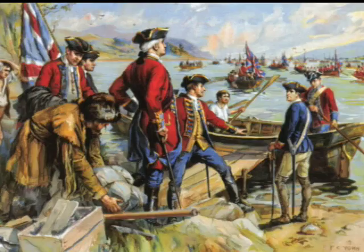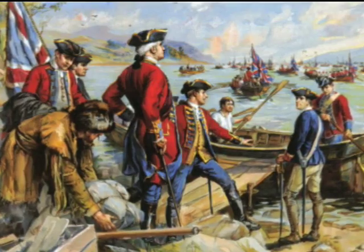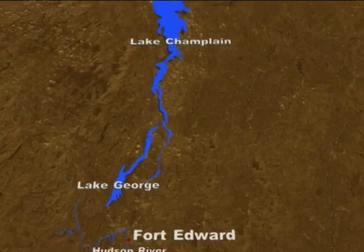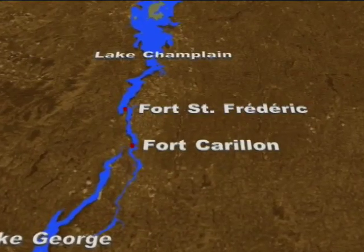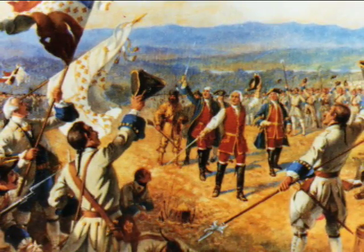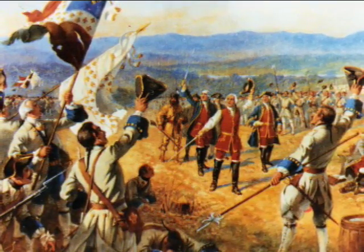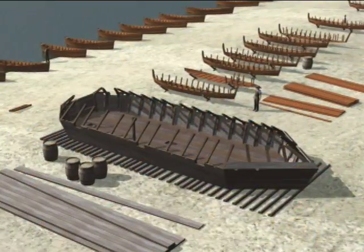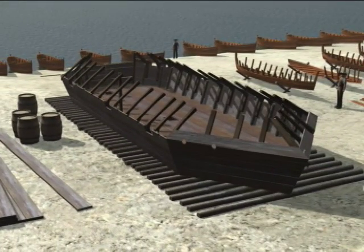In 1758, 15,000 British regulars and provincial soldiers, with support from Iroquois warriors, launched an offensive to seize the French strongholds in the Champlain Valley to the north, Forts Carillon and St. Frederick. On July 8, 1758, the French forces unexpectedly defeated a much larger British army at Fort Carillon, later known as Fort Ticonderoga. The British then retreated to their stronghold at the south end of Lake George, where they undertook a massive boat-building campaign, hoping to return to Fort Carillon before the end of the year.